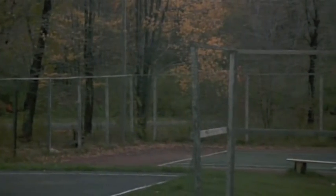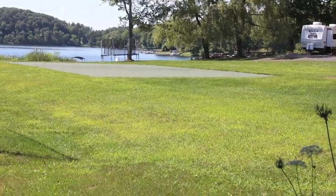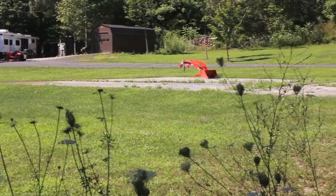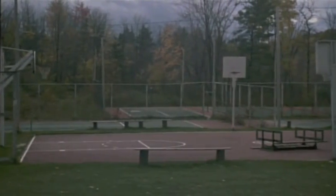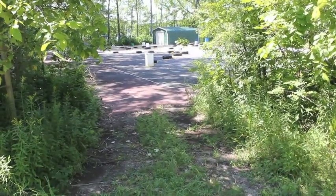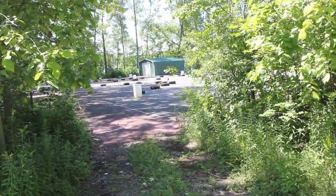Up this private road through the woods, you can actually get a better angle of the opening shot. See the tennis courts down there. You can see here is a little bit left of some of the concrete that was used from the movie.